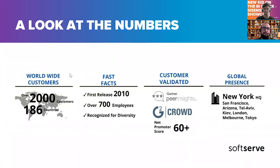what this company is. So the first public release of Sisense was 11 years ago, in 2012. Since then, they managed to serve over 2,000 customers in 186 countries. They are employing more than 700 people all around the world in places such as US, Tel Aviv, Ukraine, London, Melbourne, Tokyo, and places like this.